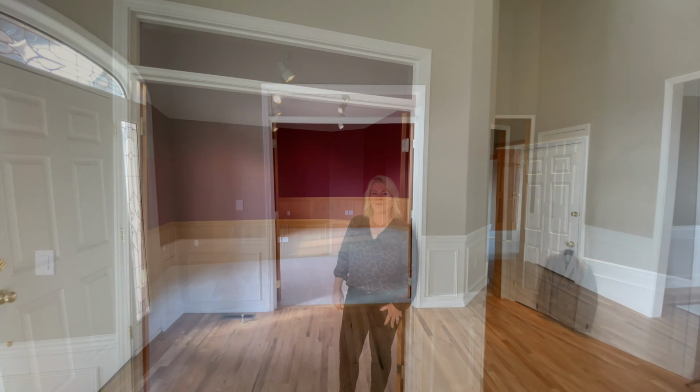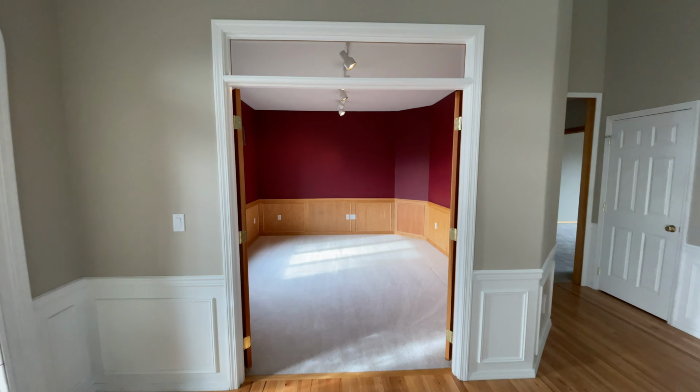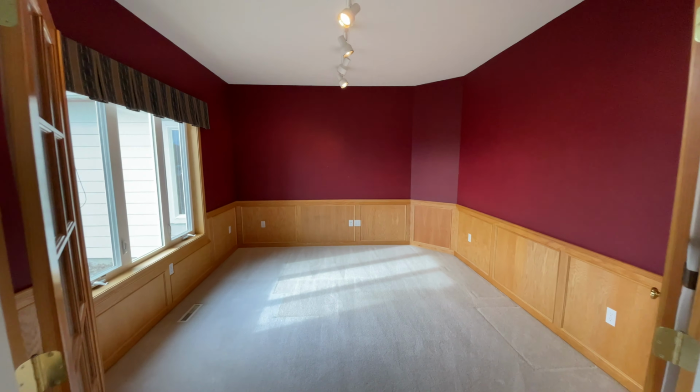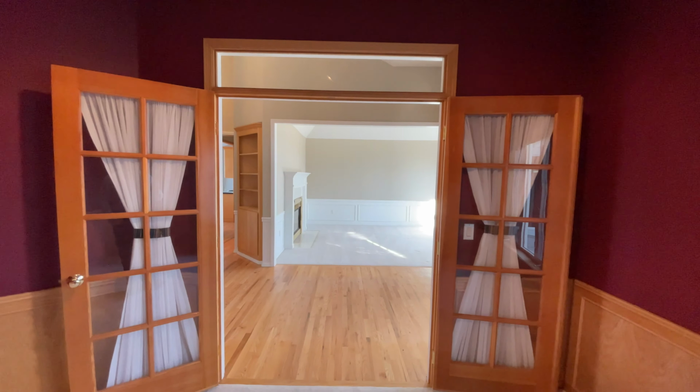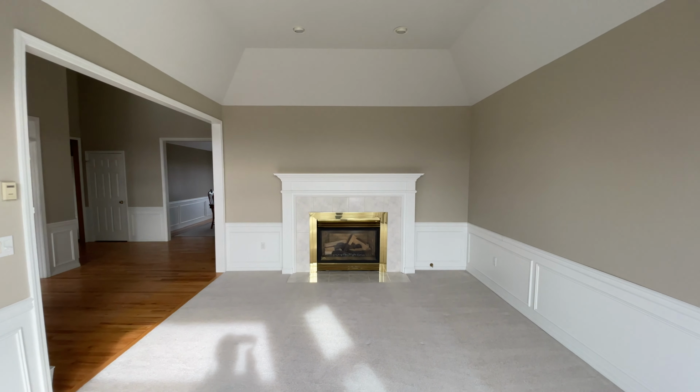Of this beautiful home is a spacious office. At a time when many of us are working from home, this office provides a lot of space, natural light, and double doors for privacy.